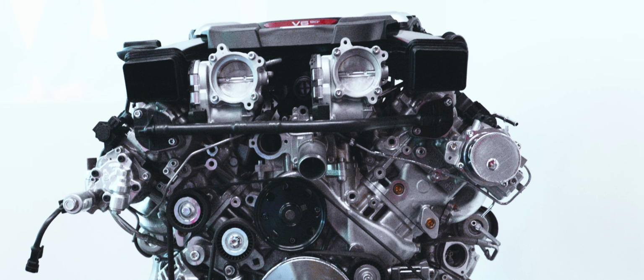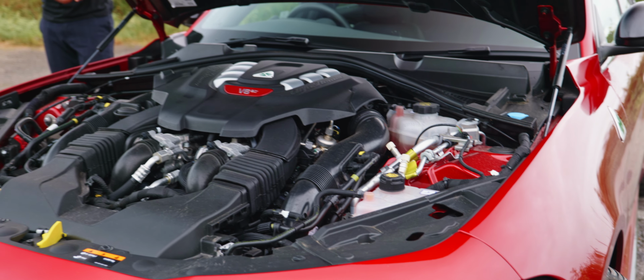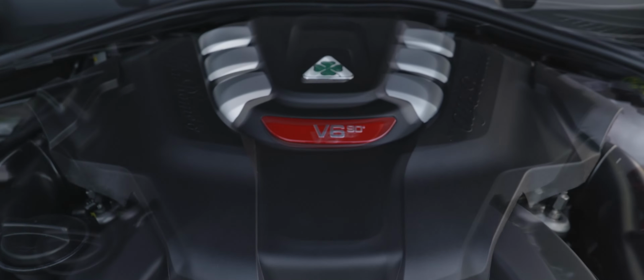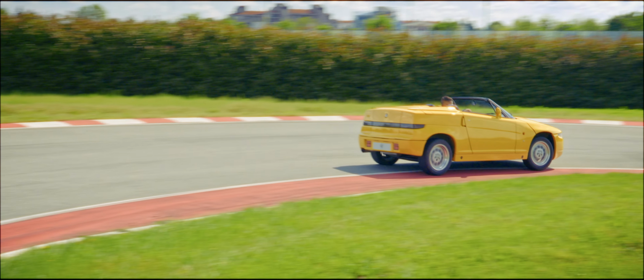And while this V6 has its own unique recipe, with 2 3-cylinder banks angled 90 degrees apart, a limit of 7,400 revs per minute, and a firing order of 1-6-3-4-2-5, it has a characterful growl that's muscular, just like the Busso's. It has tremendous throttle response, and with over 500 horsepower, this Quadrifoglio is genuinely rapid on the road.